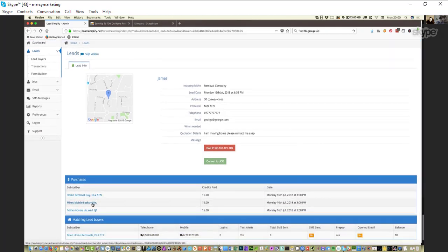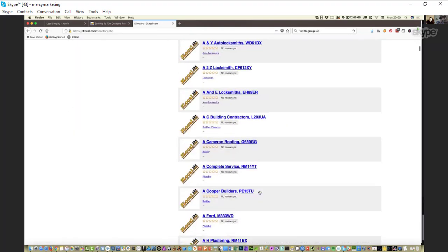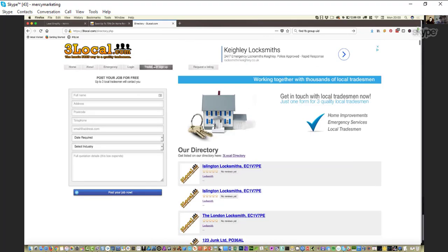Now, I know loads of people have got loads of lead buyers, and a few people have said to me, yeah, well, that's hard work. Of course it's hard work. You're setting up a business that's going to make you loads of money. But once this type of system is going, as you can see from 3 Local, you can have, similar to me, 50, in fact, I'll log in and tell you now, 1 second.